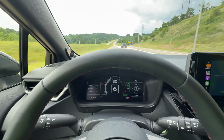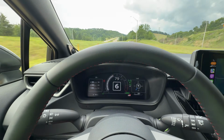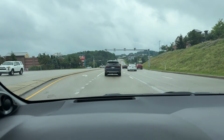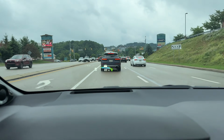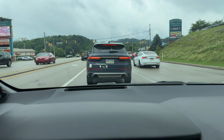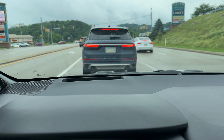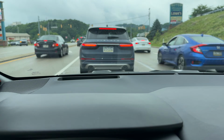So unfortunately, the only GR model that doesn't have adaptive cruise with the manual is the GR Supra. The other GRs have it, the 86, and this one, of course. And this is how the adaptive cruise works in traffic coming to a stop. It will kick out at 15 miles per hour, and you just heard that little beep there telling you. It is pretty subtle, so you have to be aware, and of course you don't want to stall the vehicle, but I was in a gear high enough to not stall at 15 miles per hour. But I'm just glad to have it. Either way, I know it doesn't come to a complete stop, but good enough for me.